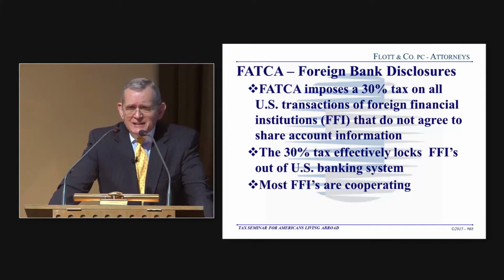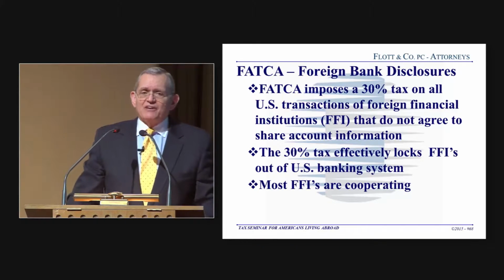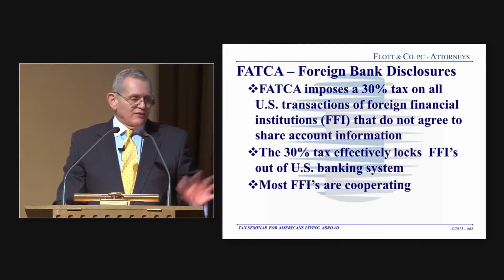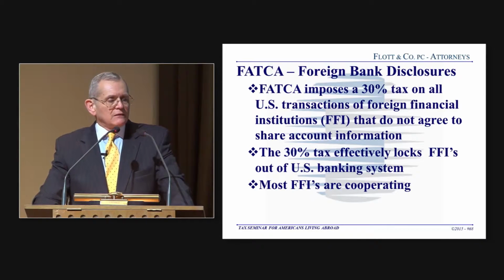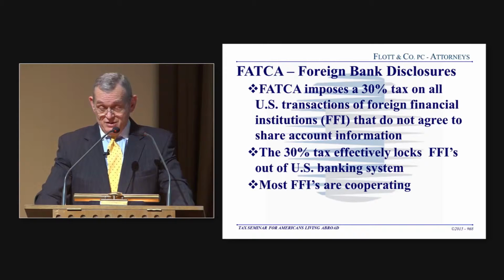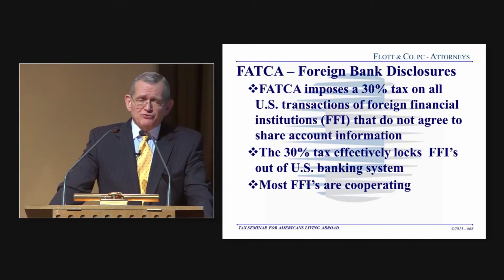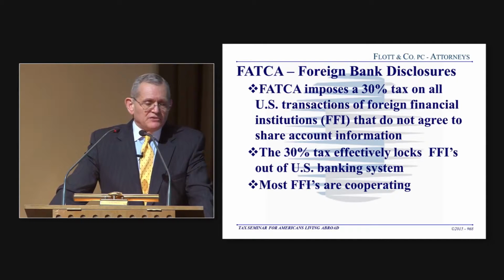Now, the second part of FATCA is the requirement that foreign financial institutions report U.S. accounts. Well, why do they do that? FATCA imposes a 30% tax on all U.S. transactions of foreign financial institutions that do not agree to share U.S. account information. Essentially, because most foreign financial institutions have substantial assets invested in the United States, that effectively means they're going to cooperate.